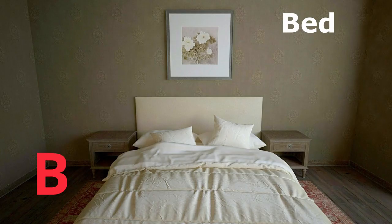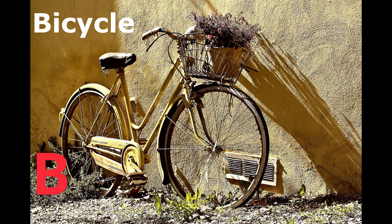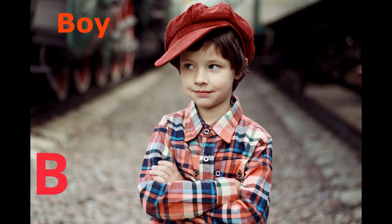B for bed. B for blackberry. B for bicycle. B for belt. B for boy.